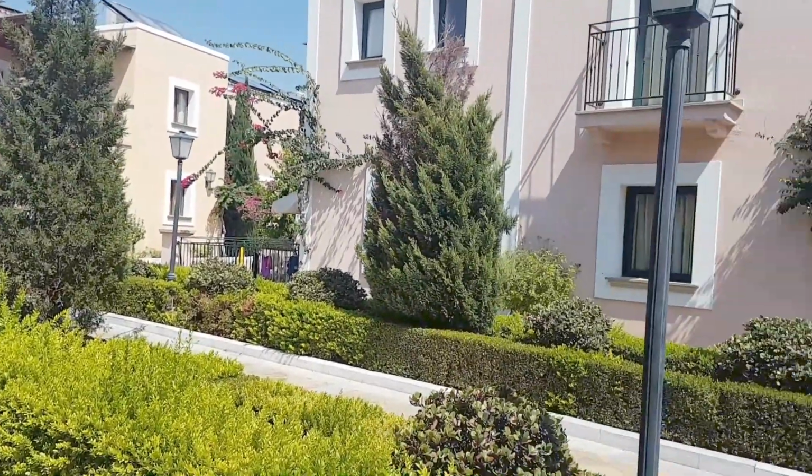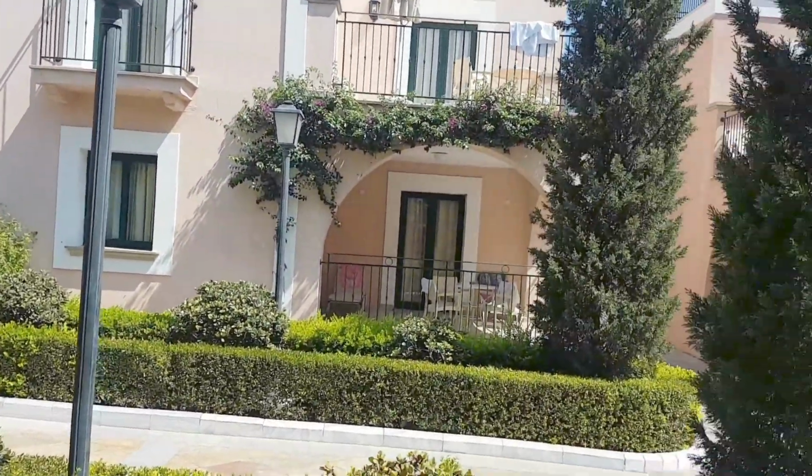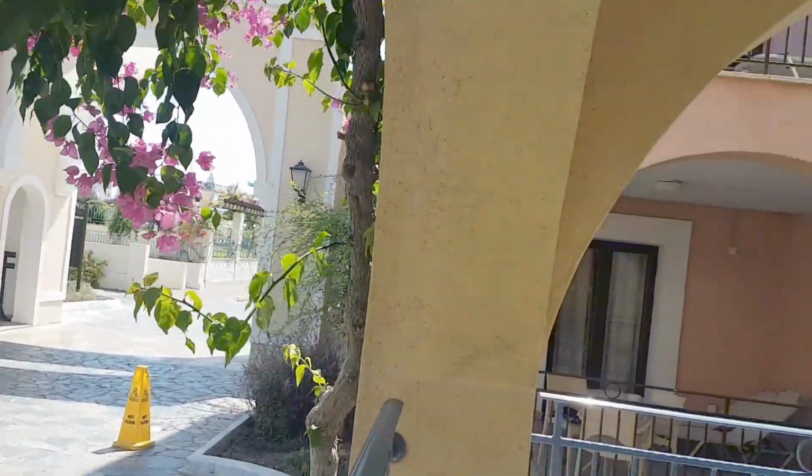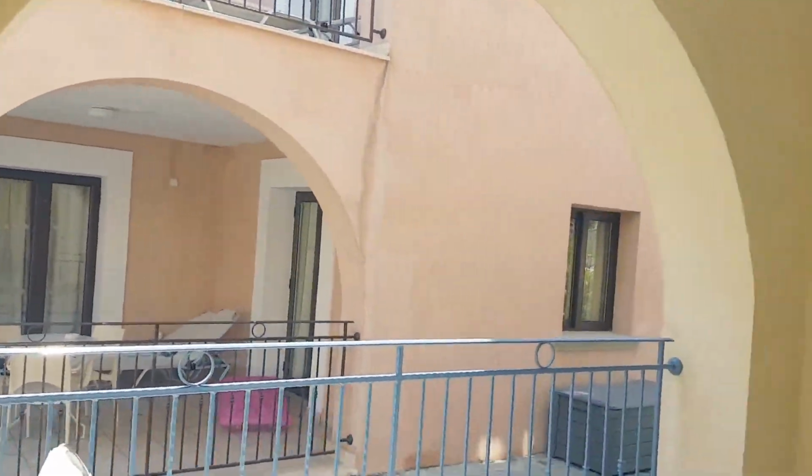We had a huge terrace that the kids would play out on while we were getting ready in the morning. As soon as you open your front door, there are lush gardens. It's absolutely beautiful. You honestly feel like you're in a little Greek village. The colours, the flowers, the architecture, oh, I could go on. It's just so lovely.